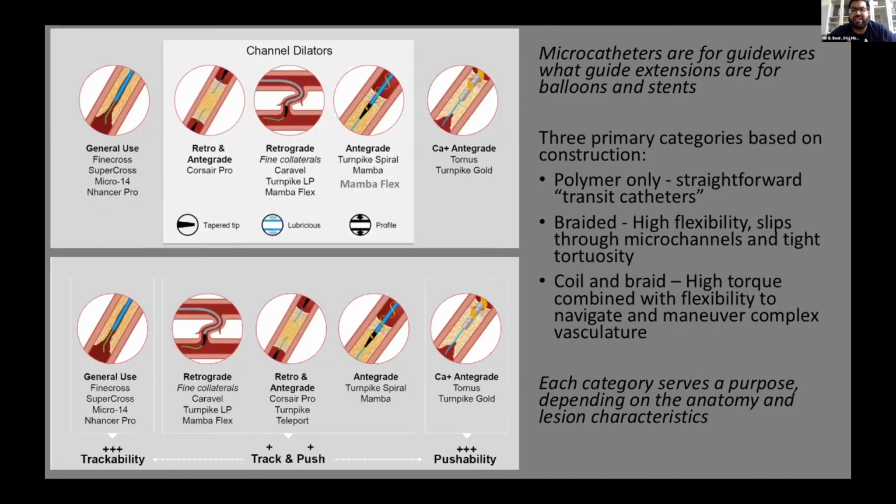And so in terms of classifications of microcatheters, there are 3 primary uses. One is just a transit catheter. You're really just swapping out wires in complex PCI, for example, switching out to a RotaWire, the Rotablator, or orbital atherectomy. You have braided catheters, which improve your flexibility and give you the ability to cross through microchannels and a lot of tight tortuosity. And then coil and braided microcatheters are considered to be workhorse microcatheters for CTO PCI, where these coils give you the advantage of not only more torqueability, but also prevent kinking of the equipment so that we can have overall successful procedures.